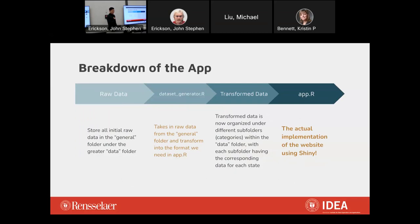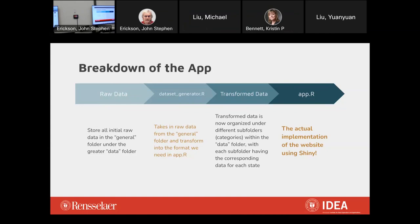The app is composed of three components, the first one being the data itself. The second one is called the dataset generator. Basically, the raw data that's given to us, we need to transform into organized and usable data that can be readily imported into the app itself. So let me just draw this on the board here. We have the raw data, all initially stored in a folder called general, which falls under the greater data folder. And then here we have the dataset generator, I'll just call it B_G. It's an R file that takes in the raw data systematically and transforms it into organized data. I'll fill in the gap later.